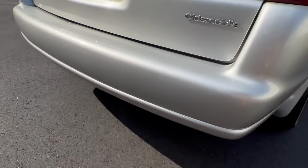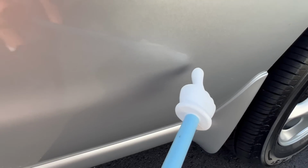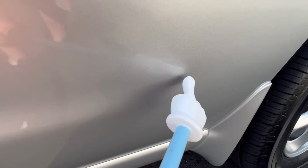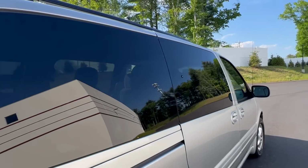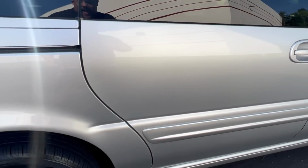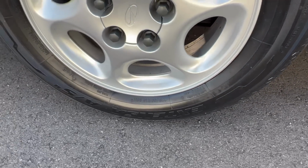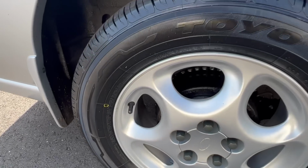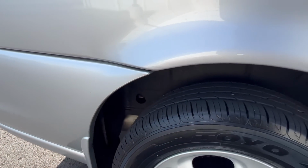Oldsmobile. A little bit of a chip right down there. Around the bumper here. Very faint scratch right there. Kind of a little scuff maybe. This is kind of the last of the simple, you know, if you're an 80s, 90s baby, this is definitely tugging at your, you know, I don't want to say heartstrings, but this is definitely tugging at your core memories here. This is unlocking a core memory.